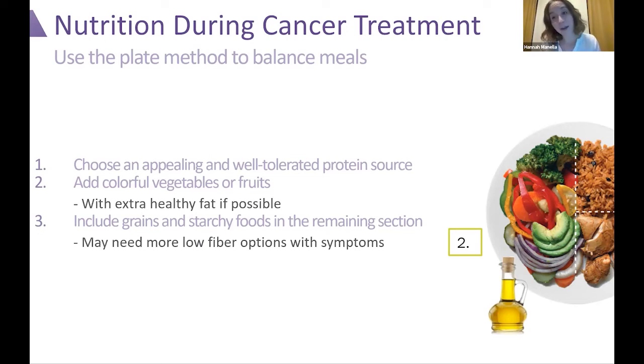All right. You might need low fiber depending on how things are going. If you're having diarrhea or if you've had any recent GI surgeries, you might be on a lower fiber diet. So you want to try to make sure your veggies are cooked and make sure your grains are more refined and more gentle compared to any whole grain options.